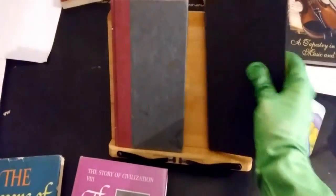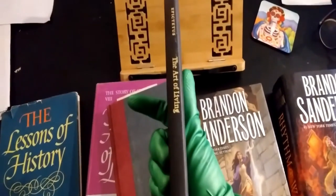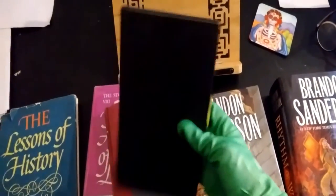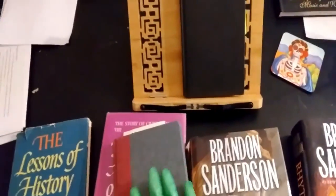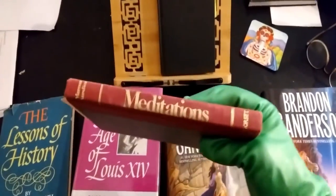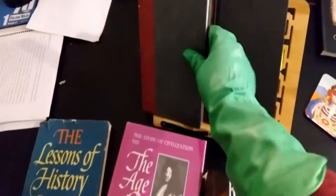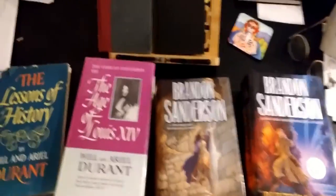And then these are two books that I keep by my nightstand. So I've got Epictetus's The Art of Living. Honestly, I'm not a huge fan of this translation, but I keep that on the nightstand. And the one, the only, Meditations by Marcus Aurelius. These two never get shelved. They always stay by my bed.